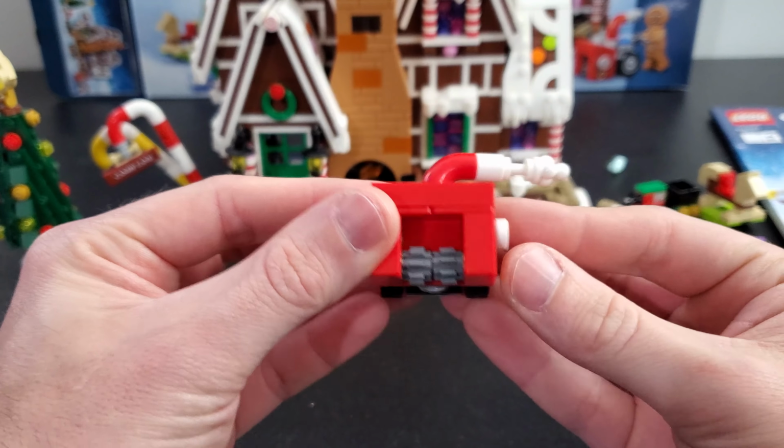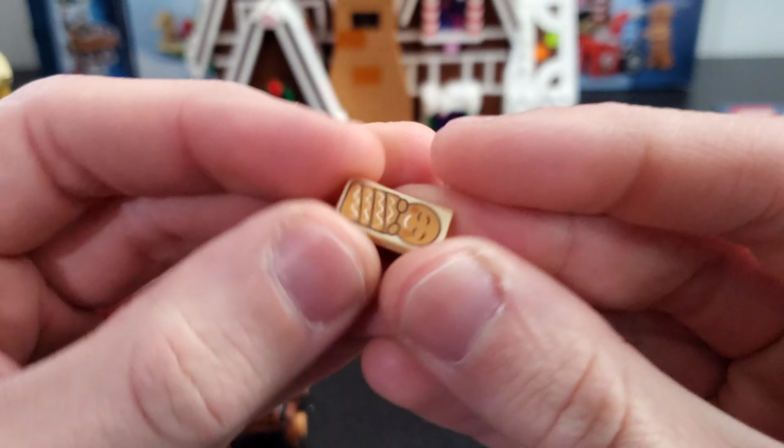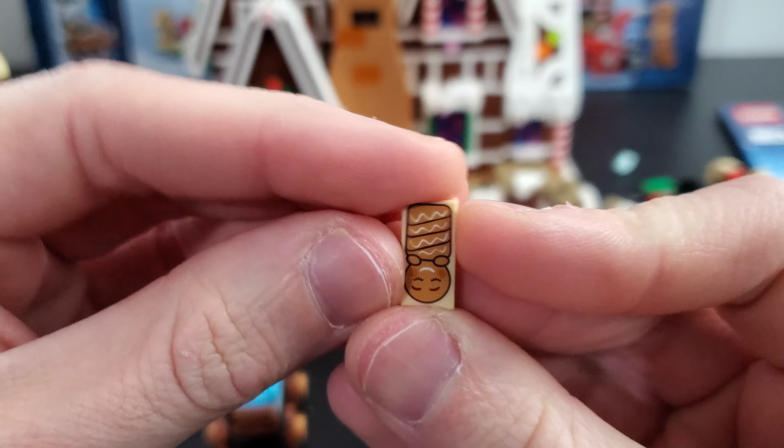Or, I don't know, whatever you want to call that, some type of exhaust. In here is probably the worst part about this set, and it's going to be the only thing that I complain about here, this tile right here. Maybe I should flip them over because that's just how much I dislike it.